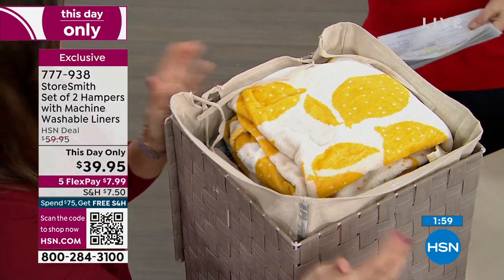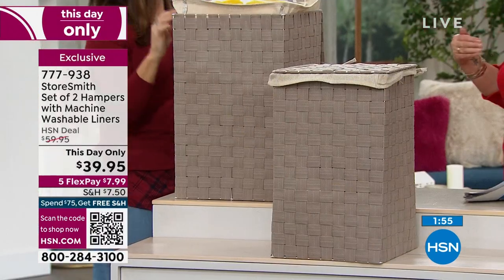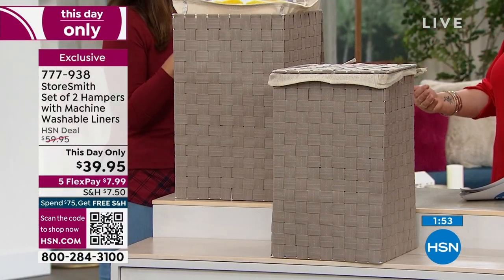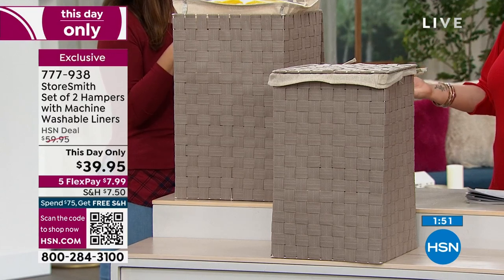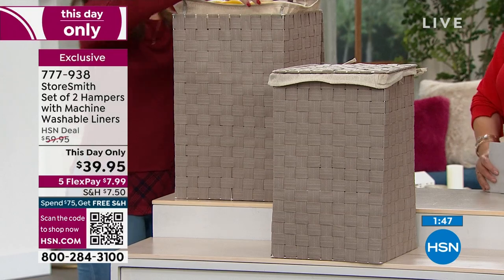I love that we're getting two. It's always been a pet peeve of mine. In my home right now, my hampers don't match. Yes. It drives me crazy. I know it's not a big deal. It just brings a home together. Yes. It 100% does. And I even wanted to show you the liner.